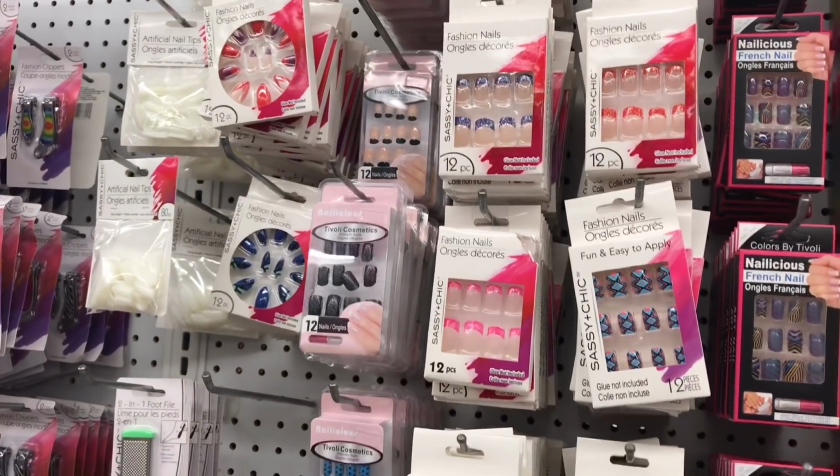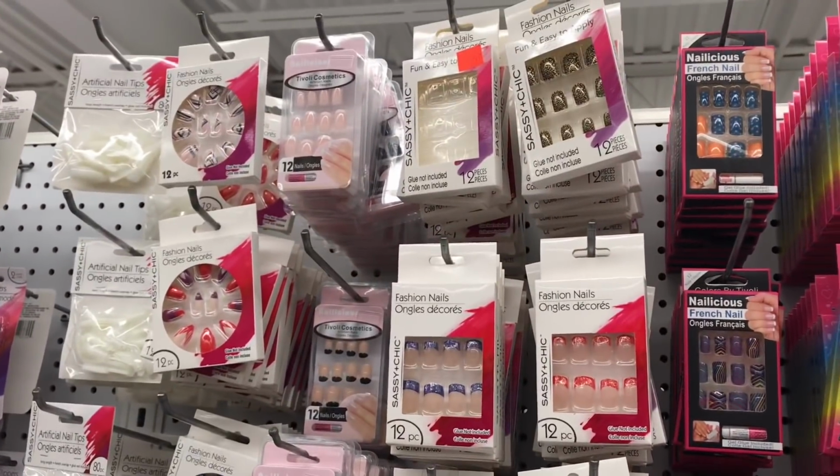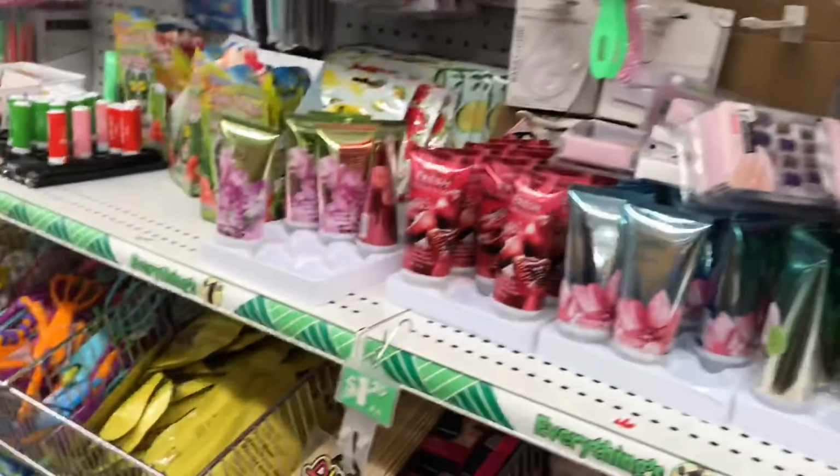Beth, do we need more parchment paper? We got one. It's in the drawer, just open that.